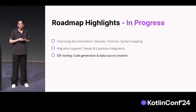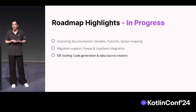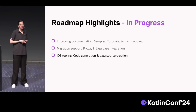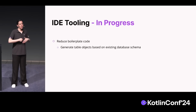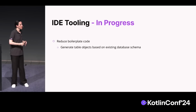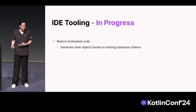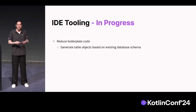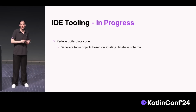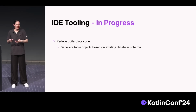There are currently quite a few tasks underway for IDE tooling, with the overall goal being to make it easier to get up and started using Exposed and to reduce boilerplate code overall. One of the first ones is, for example, if a database already exists, then making it possible to actually auto-generate the Exposed table objects that I showed you based on the existing database objects.